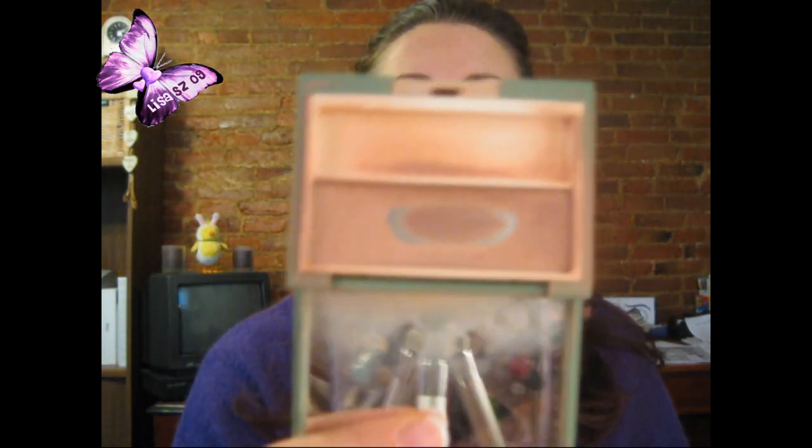So the next one I'm going to talk about, I've had this one forever and I kept it just to do reviews and it's so old and needs to be thrown away. This is by Clinique and this is so bad. This is one of my favorite colors though. I don't even know if they make it anymore. It's called Mocha Pink and I really liked this blush.